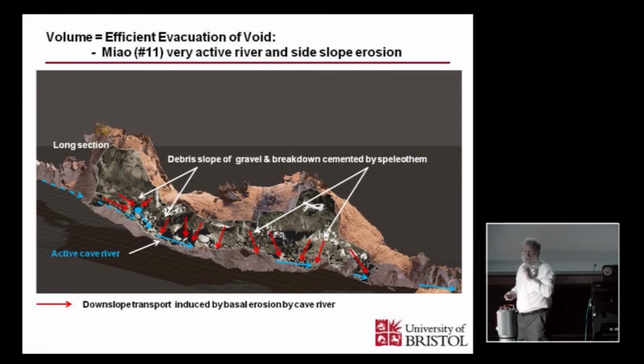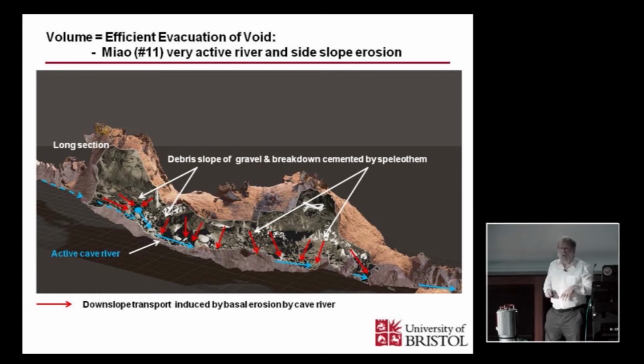The reason that Meow is such a big chamber is that all this material that's coming from the roof, from speleothem growth in the cave, and from clastic sediments that are being transported through is being picked up by an active stream which comes from a resurgence in the floor here and also via overflow, and it's being trucked out through to the entrance through there. So evacuation is a key thing in getting large volume chambers.